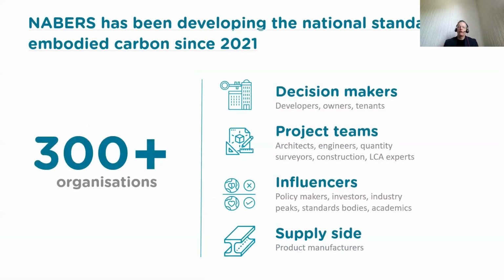So we've partnered with the Green Building Council of Australia, and we've been developing a national standard for embodied carbon since 2021. We've spoken to 300-plus organisations across Australia and some internationally, all the way from the decision makers, the people who are going to write checks and say, we want low carbon buildings, to the people delivering those buildings, policy makers, and also the people delivering products that go into those buildings, the product manufacturers themselves. We've also flagged this with Carbon Neutral. We've been talking with the infrastructure bodies, led by Infrastructure New South Wales and Infrastructure Australia, to look at consistency and make sure that what we are doing is the same as what's happening elsewhere.